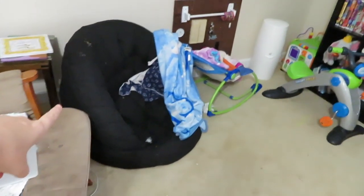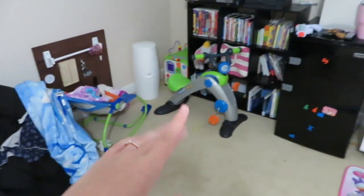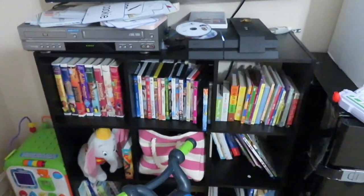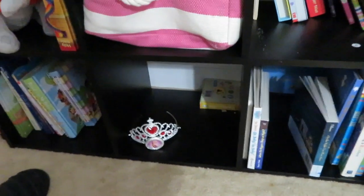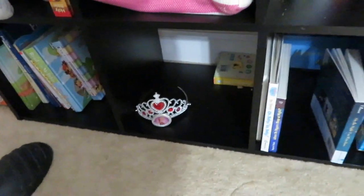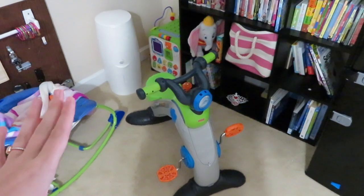So then we have a beanbag chair. It's just another place to sit with a few more blankets. Maverick's chair. This is our book and movie case. That's all it holds really, is movies and books, and this has already been organized. I really like how this turned out, and I think I'm going to move that tiara, and Aubrey must have set that book back there, but I'm going to move that tiara and put the container of foam letters under there. And that's her exercise bike, but this is going to go downstairs in the actual gym. I just got this for her, and yeah, it just needs to go downstairs.